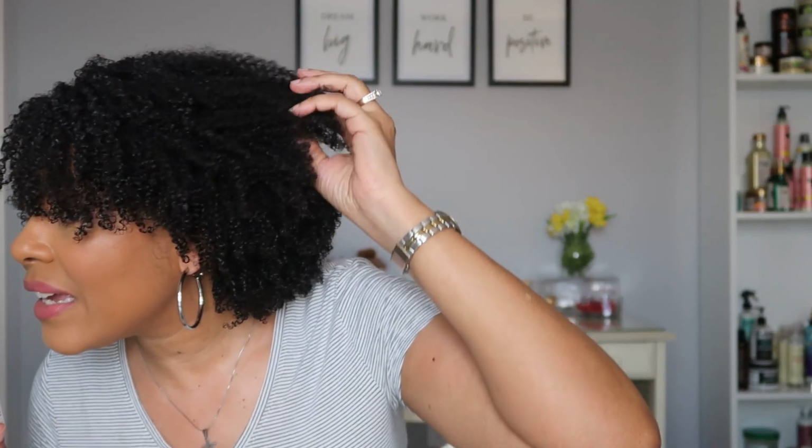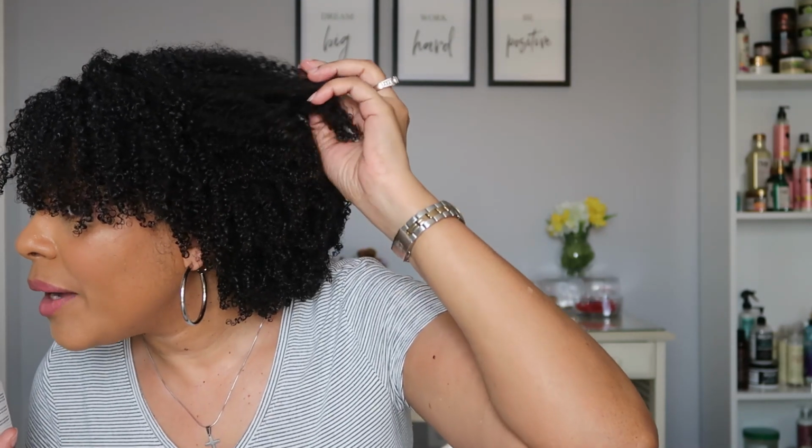Now, I do feel like this side of my hair will give me a few days, but I typically wash every 4 days. So I don't have to keep mine for 7 days. I don't opt to keep a wash and go for 7 days unless I just get really busy for some reason, but it's not what I set out to do. So this would be fine for me.